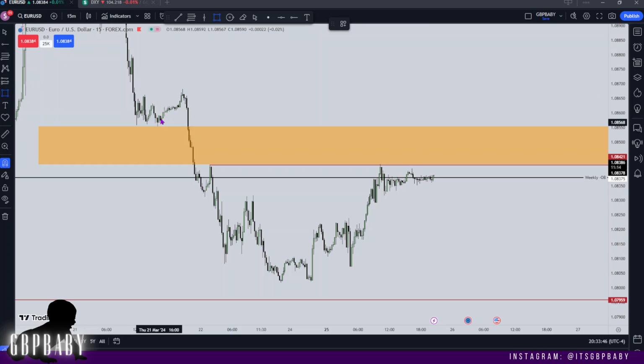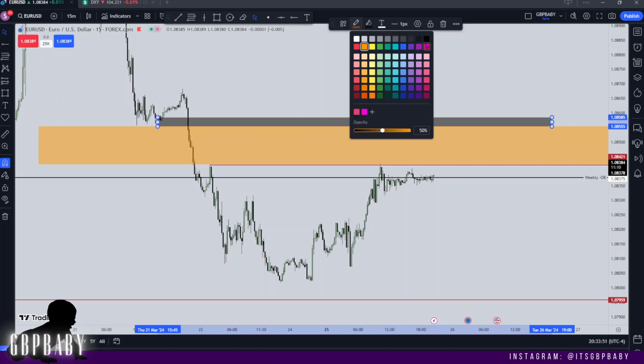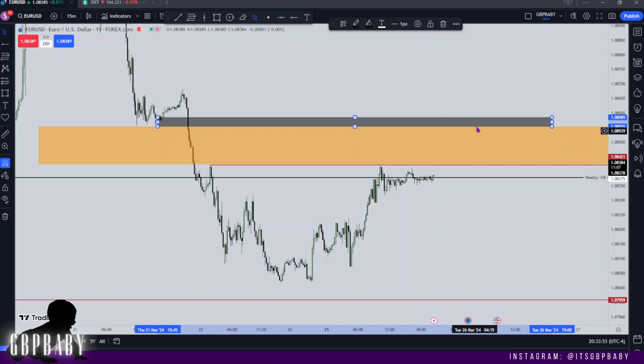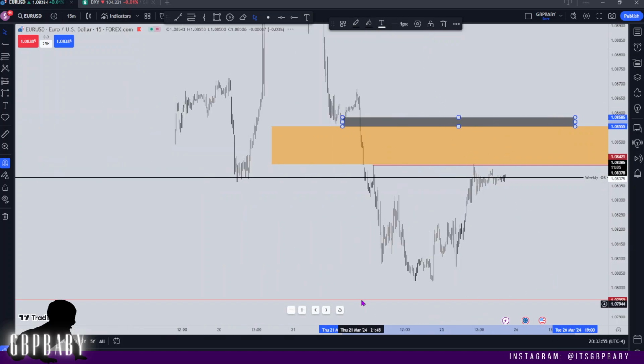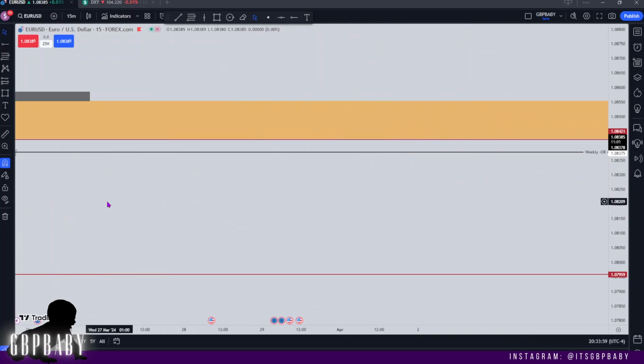So definitely keep an eye on this down close candle right here. We'll make this black, and this may offer us shorting opportunities in the new day with the expectation to run for that south side liquidity below these lows and again below these lows. So should be a nice day tomorrow.